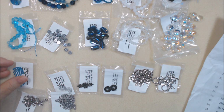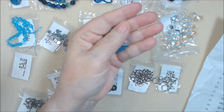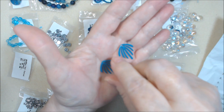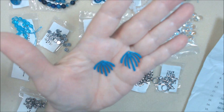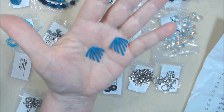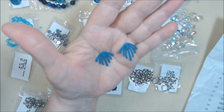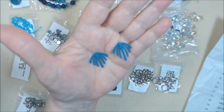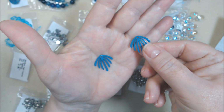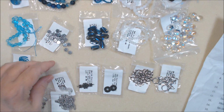Okay, then we have two-piece, 22 by 20 teal coated fan pendants. They feel like enamel. There's some kind of coating, obviously. They're kind of cool. They're different. It's a fan, but to me it almost looks like fireworks coming down, you know what I mean? Anyway, I like the color, I like the design, and there's two of them for a value of $1.99. It says they are lead-free, nickel-free, cadmium-free. Okay, and they're coated on both sides, double-sided. Those will most likely be earrings for me, of course.